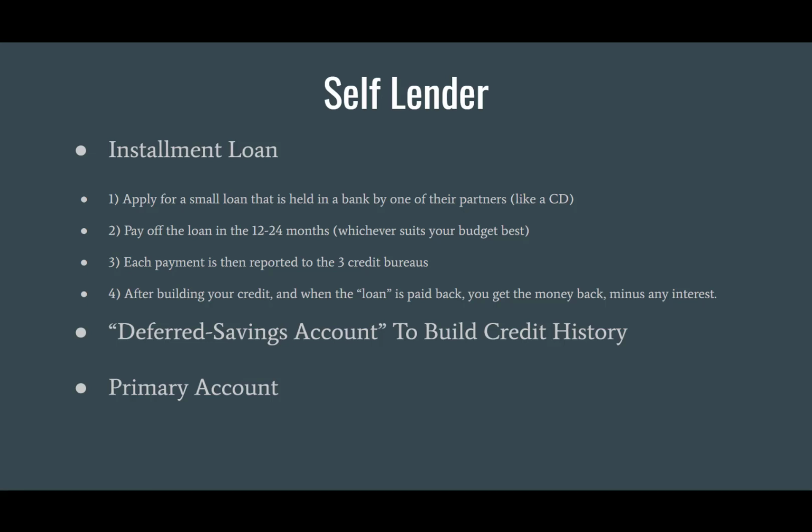And then we have Self Lender. Now, this is the installment loan type thing. It shows as an installment. If you don't have any other ones, like a car or a mortgage, this is a good personal option just to get something reporting on your credit profile. And it's actually a 4-step process. Of course, you apply for the loan. It gets held by a bank, one of the Self Lender partners, and it's like a CD.